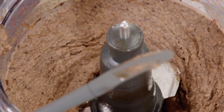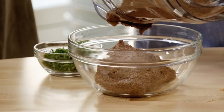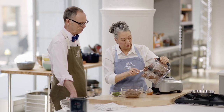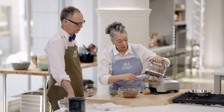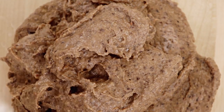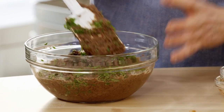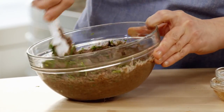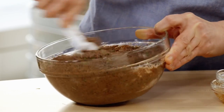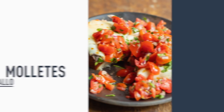Now we're going to fold in, at the very end, some chopped cilantro. I like that this makes a good amount of the bean puree because you're going to want to have this the next day for something else. We prefer to stir freshly chopped herbs in after the processor rather than putting them into the processor because it preserves their flavor a little bit better. And we just added a half a cup of cilantro. Okay, we're ready to make the molletes.